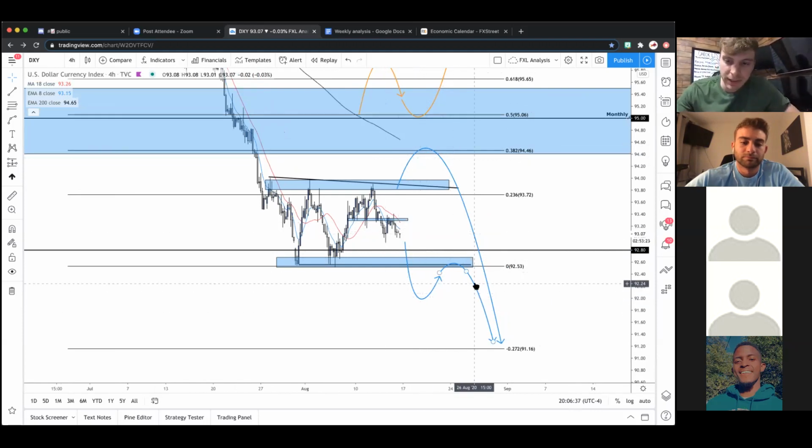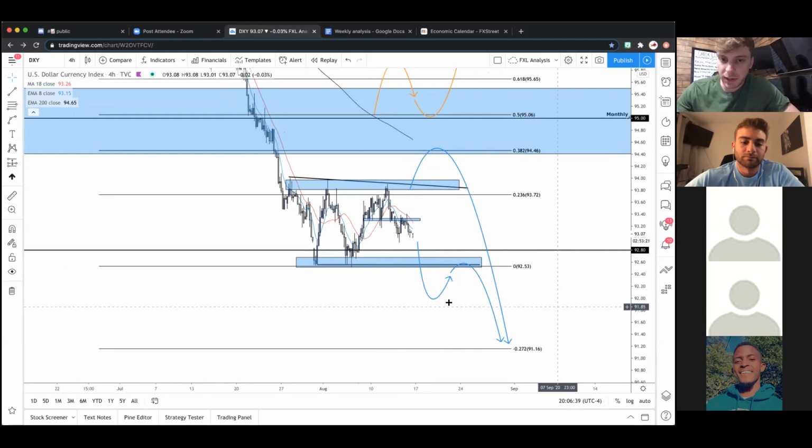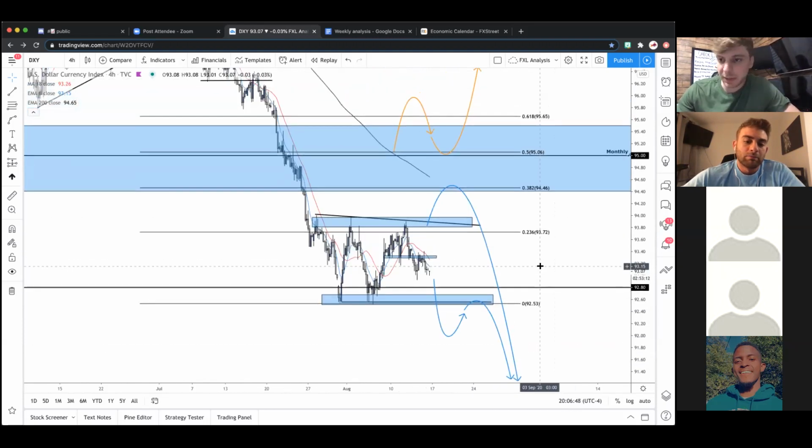So I mean, we'll see how it plays out. We'll keep you guys updated as always. But right now we're looking to get down towards this -27 fib level. So a good amount of room to fall, guys. So that could be another week of bearish momentum coming out of DXY.